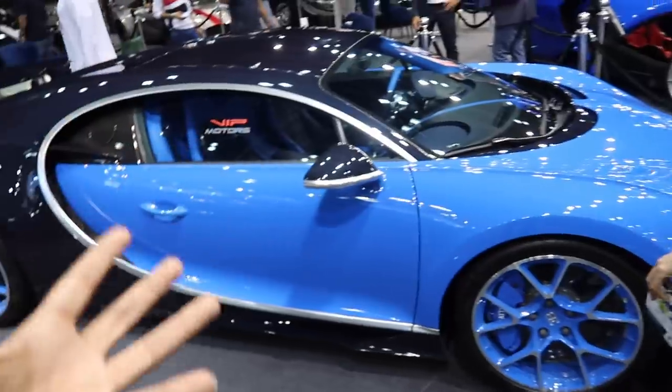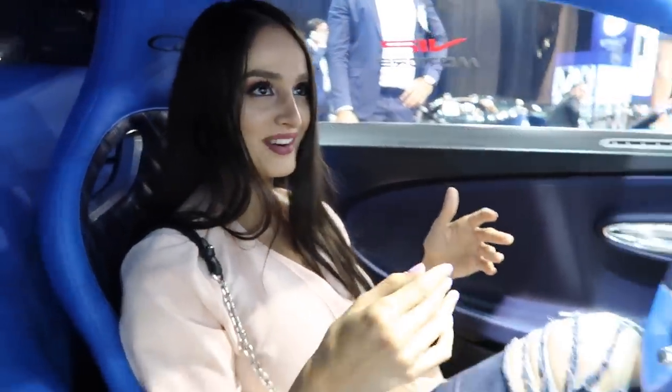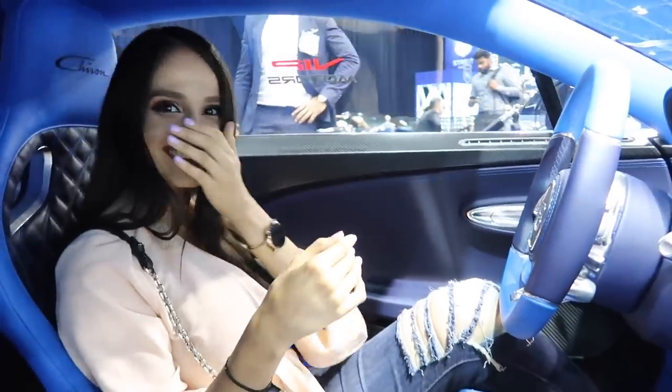Woo! This is a blue color, you know, my brother's favorite color, blue. The reason I actually love this car is not only the color of it, but the interior matches the exterior. Wow! Oh my god! We're sitting inside it. Yo, there's like a ton of people walking around. The first car is the Chiron.